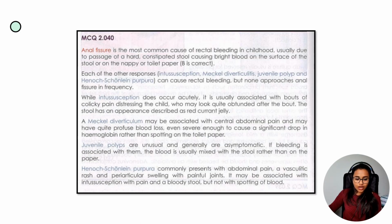So this is how the AMC MCQ handbook frames their answer. It's a beautiful way how they frame their answers, and that's why I said you need to learn the AMC MCQ handbook. See, anal fissure is very common to cause rectal bleeding in childhood, because children can have a very hard and constipated stool, and this will cause very bright blood on the surface of the nappy or the toilet paper. So that's why the answer is anal fissure.